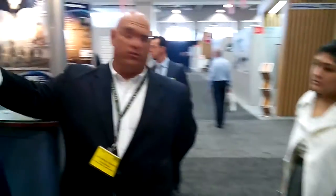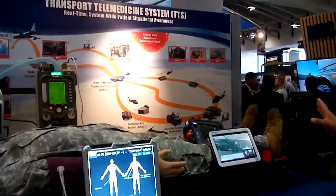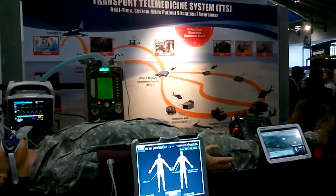So currently, anything below role 3, there's no real data being captured about the patient or their injuries. There's little data captured at all. Even after role 3, what they capture currently is paper-oriented. So there's nothing real-time happening across the battle space.